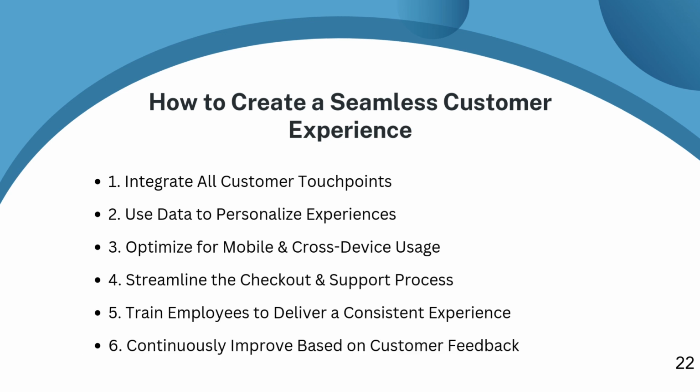6. Continuously improve, based on customer feedback. Monitor feedback, track pain points, and constantly refine the customer journey. Example: if customers frequently complain about long response times, invest in chatbots or AI-driven support to speed up resolutions.